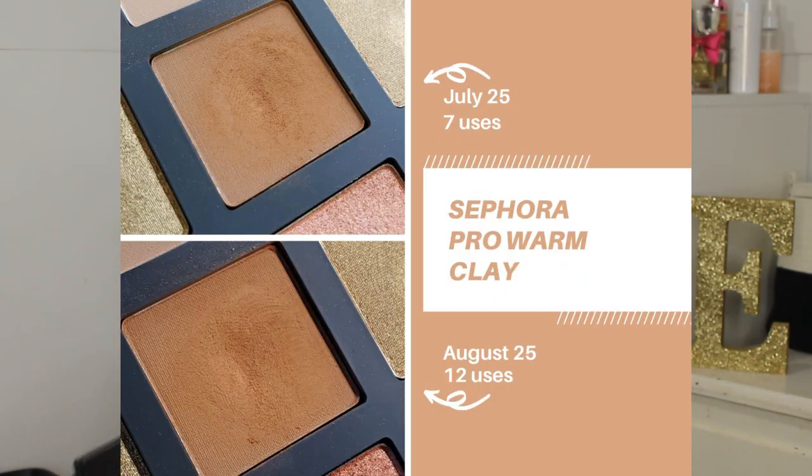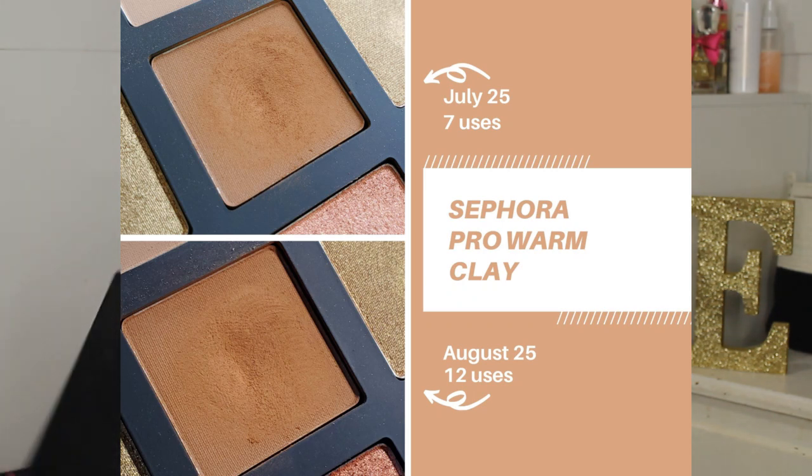Next up from my Sephora Pro Warm palette, this is the non-cruelty free palette I'm working on right now. The shade Clay was randomly selected for me, which is this warm brown right here. I did use this 5 times this month, again for a total of 12 uses in this project. This palette is very pigmented, blends beautifully. I really enjoy working on it.